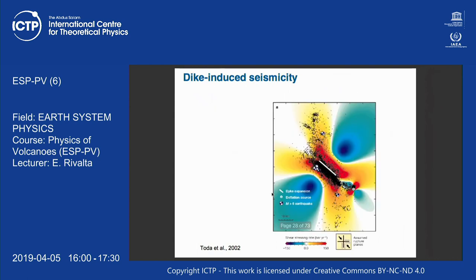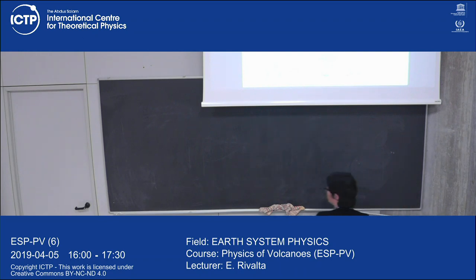Yes, so this was a map of the Coulomb stress change. It's just a map. There are better studies that came later, but I think it was the first one showing it for a dike, because the pattern is different from the Coulomb stress change you did for faults. So for a dike, how would that look? Let me go to the blackboard.